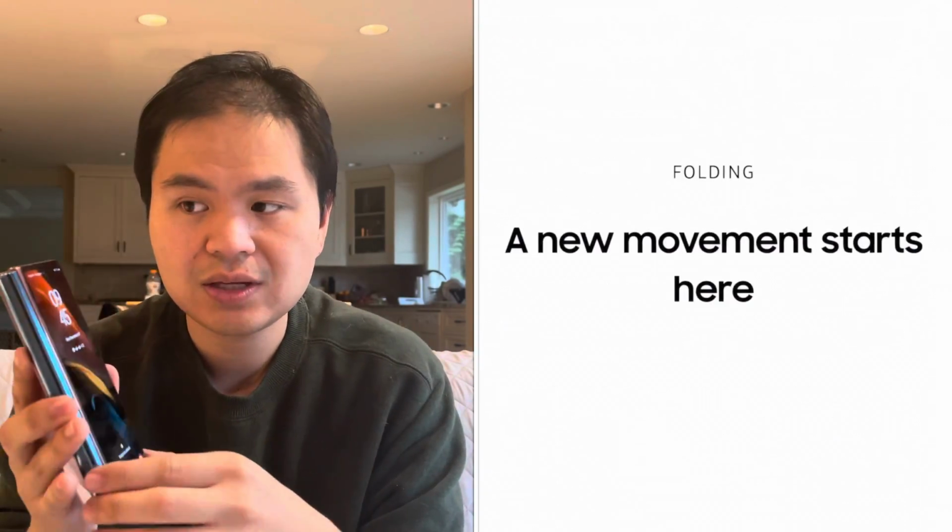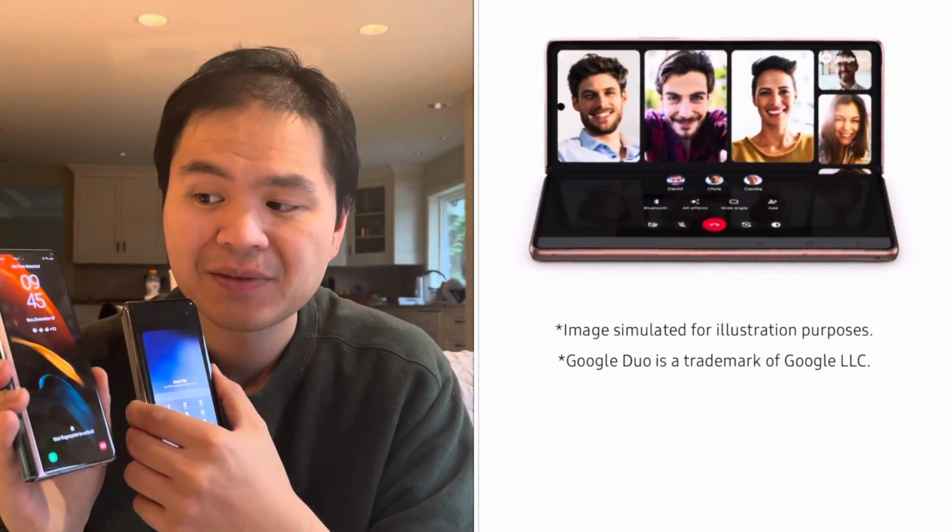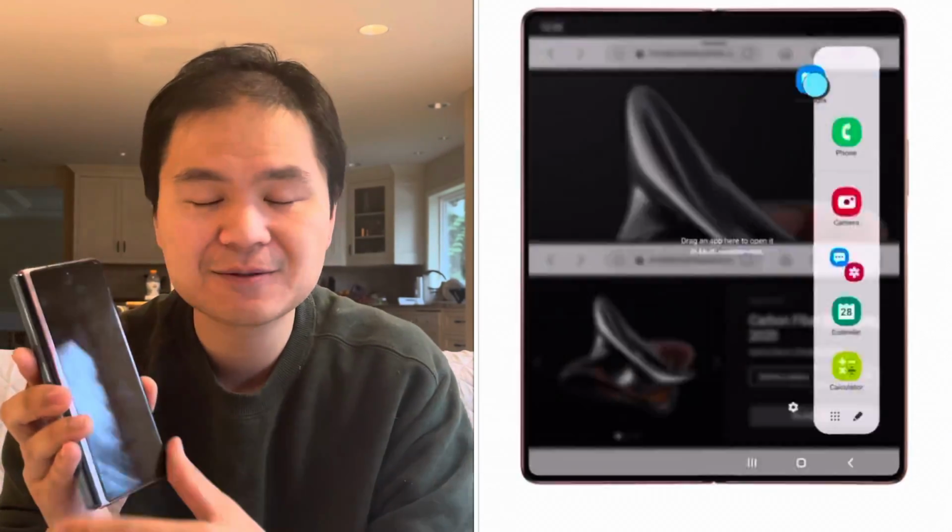Second, the screen in front is much larger and actually usable. But for me, the fact that when I open this device, it just brings so much joy. Like I remember watching one of the episodes of Shark Tank where they had a book. It opens up and it's like Luma books.